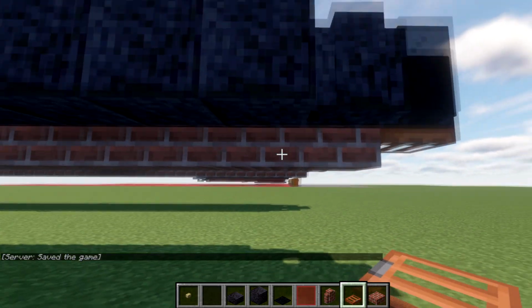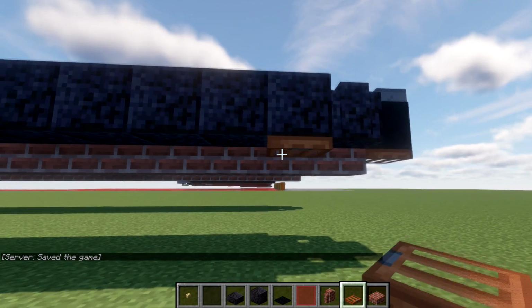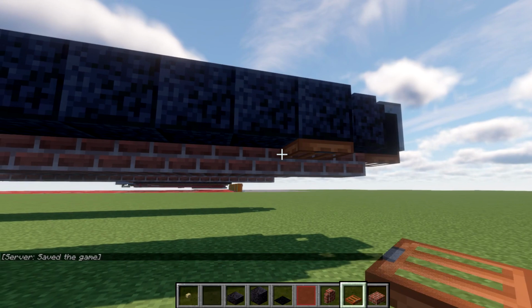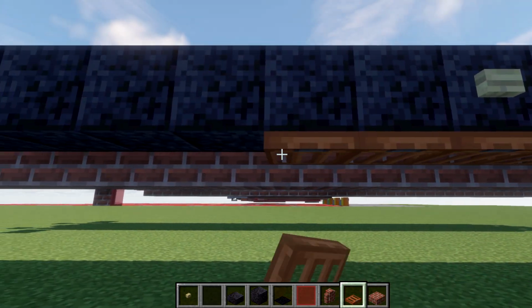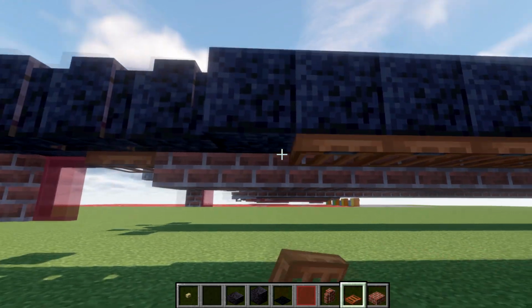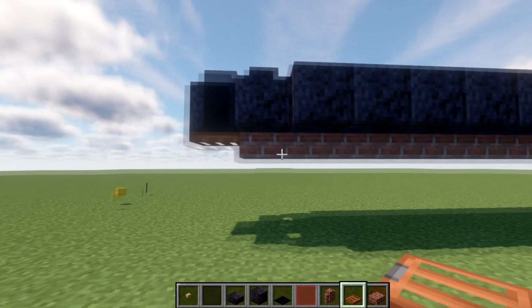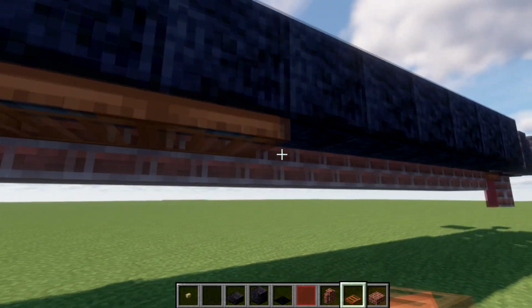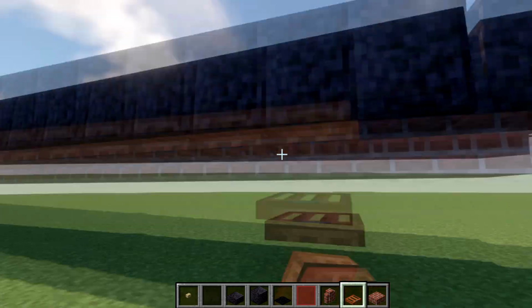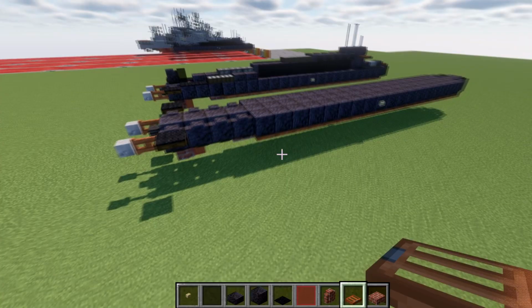After we have that all done, we're going to go to our second brick top slab from the front. We're going to go with an acacia wood trapdoor on the side, and we're going to go and then place down 1, 2, 3, 4, 5, 6, 7, 8, 9, 10, 11, 12, 13, 14, 15, 16, and 17 of those acacia wood trapdoors back. Same thing will be done over here. So, just like that.